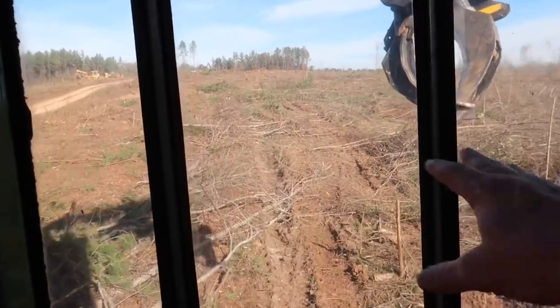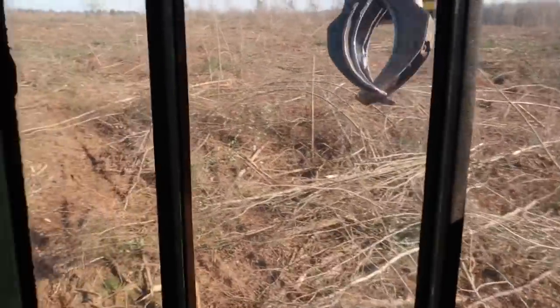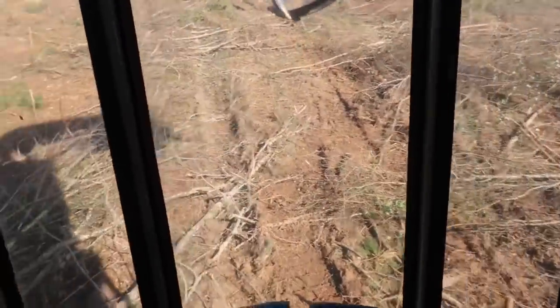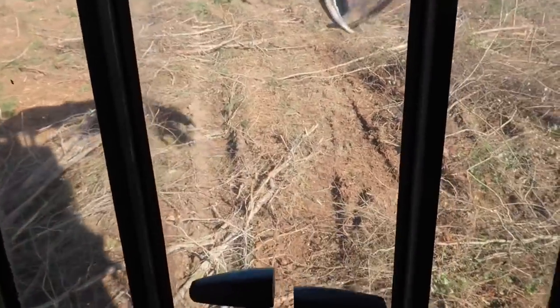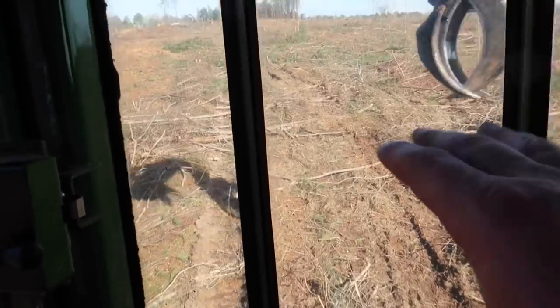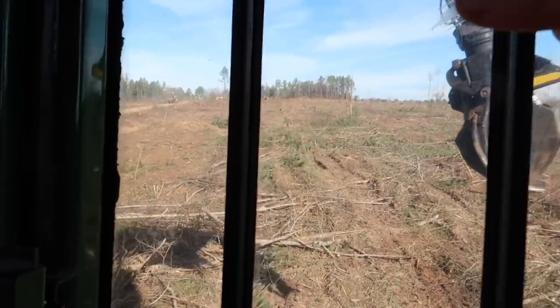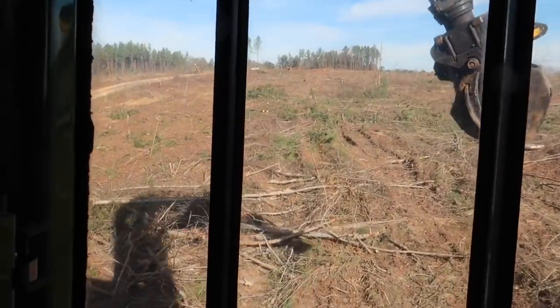But you see all the brush laid down everywhere. There's brush everywhere laid down where we can run. And you can probably tell the water on the ground down there too. So that's how we're able to kind of keep running, just like that. So going all the way up here on the hill, and then I'll get the camera.